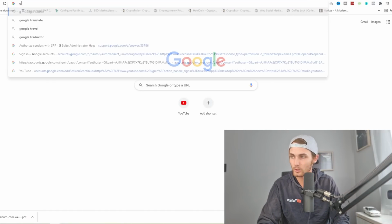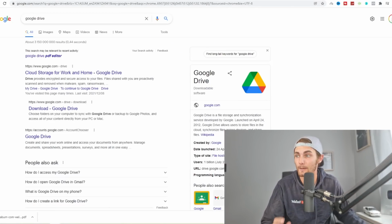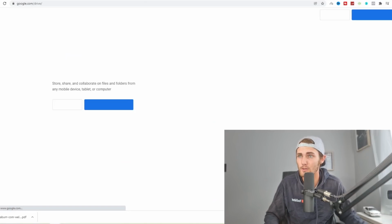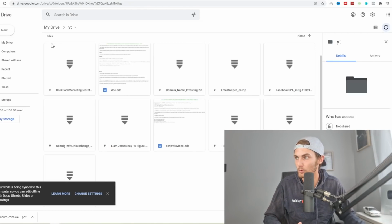Then come over to Google and type in Google Drive, and we want to go and upload this to Google Drive to make a public shareable link. So we're going to click on the first link over here. We can click on go to Drive. You can create a new folder, click on plus new file upload and go and upload that same edited PDF.